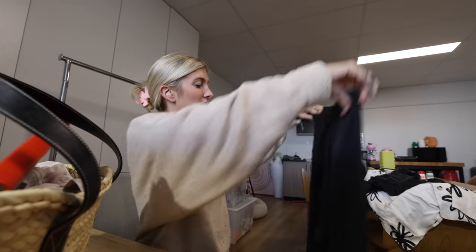Is that what we're calling them? What are we calling the singlets? A tank. Tank. With a tank, not a cami. These are the matching pants.